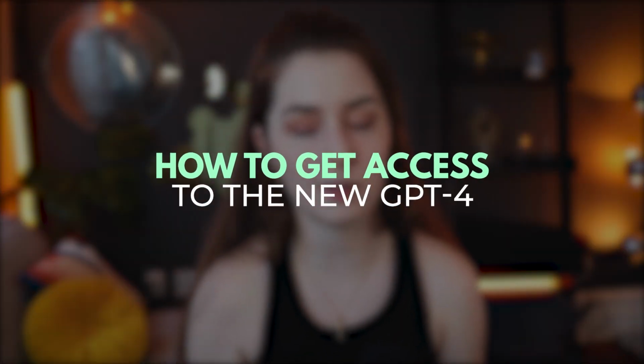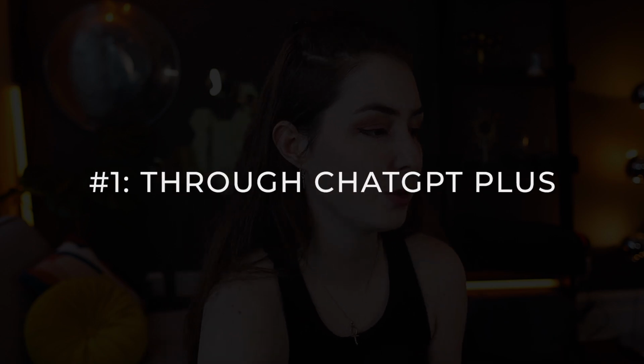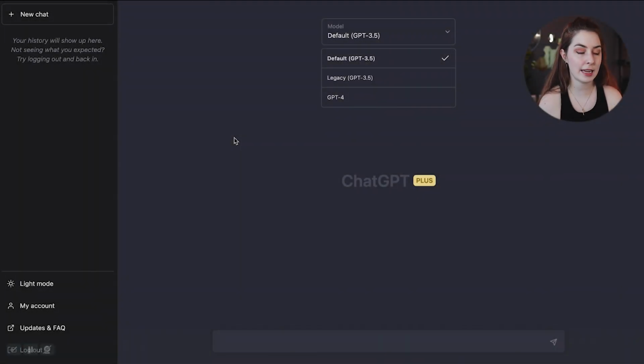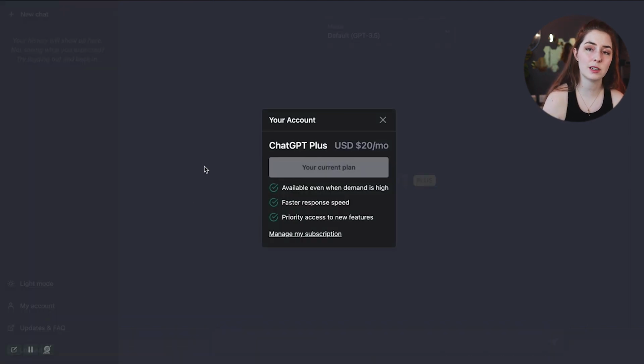So how to get access to GPT-4? There are 2 ways to do this, one paid and one free. The first way is the paid way, and that is to log into ChatGPT and simply sign up for ChatGPT Plus, which is their paid plan. And the ChatGPT Plus plan is $20 per month.